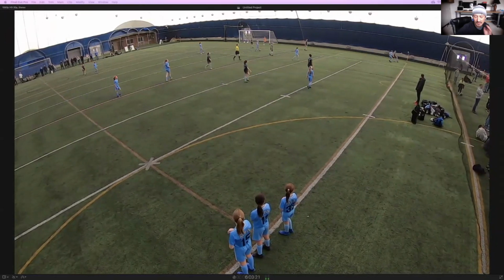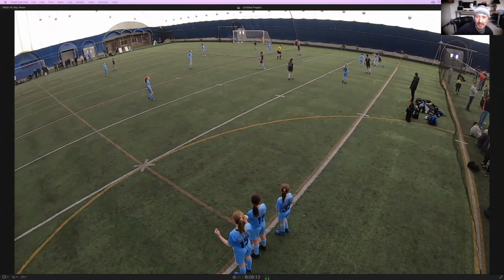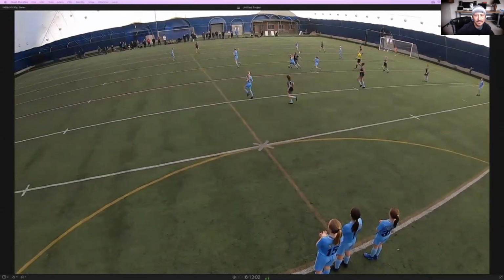Pressure from our forwards. That's what we want. Our forwards are our first line of defense. The closer we can pressurize the other team. Mickey, you got to drop her. You got to drop. Good.